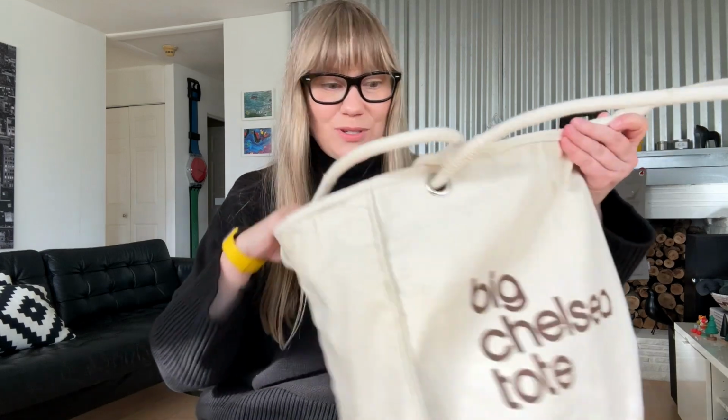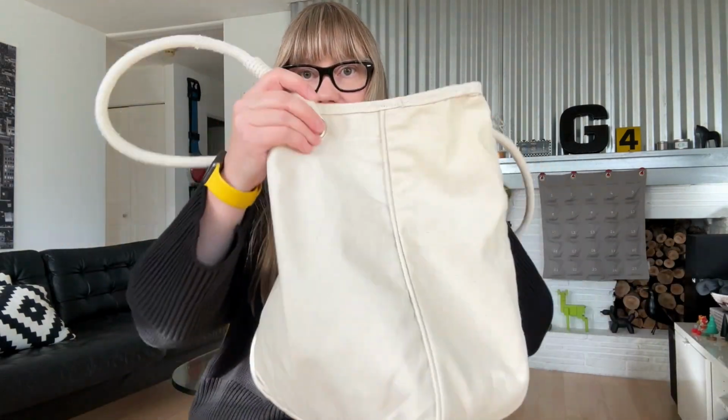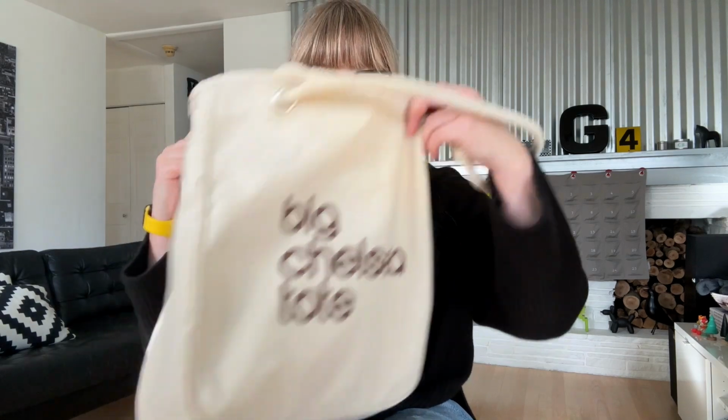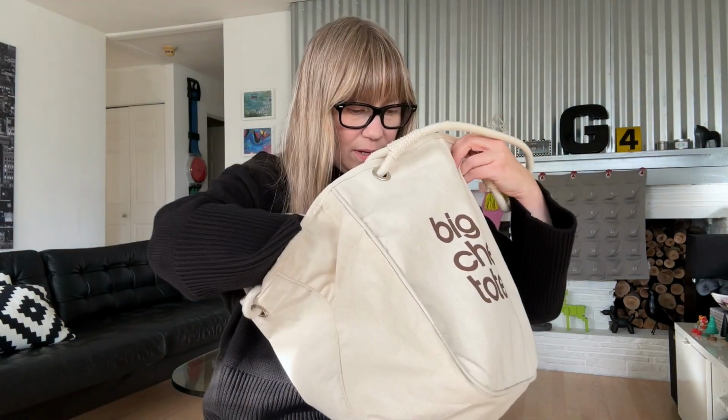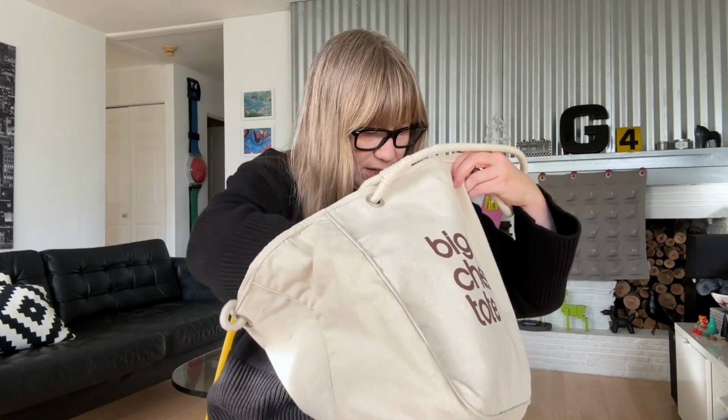Last but not least, I'm going to open my advents for today before I forget and before I have to get the kids from school, which is coming really fast because it's early out today. Today is the 13th, right? That's crazy. Big Chelsea bag is number 13. Does that mean it's brown like this Big Chelsea? I don't know. I kind of think I'm going to guess brown.